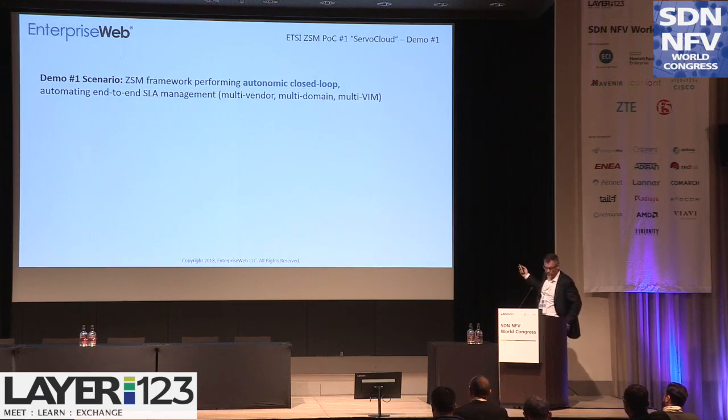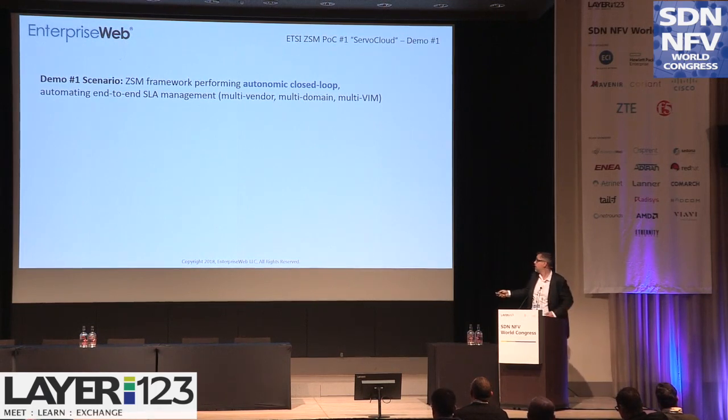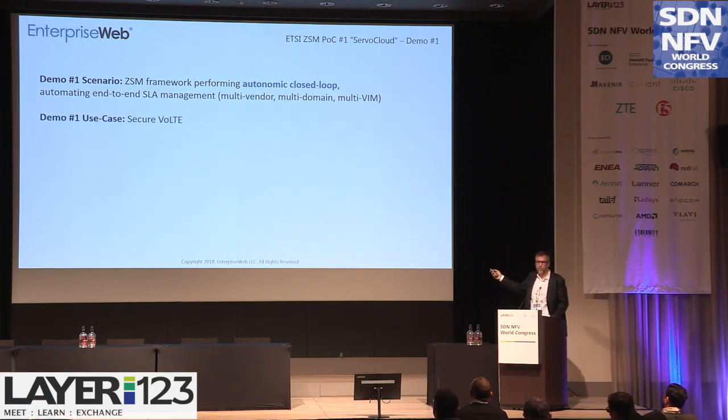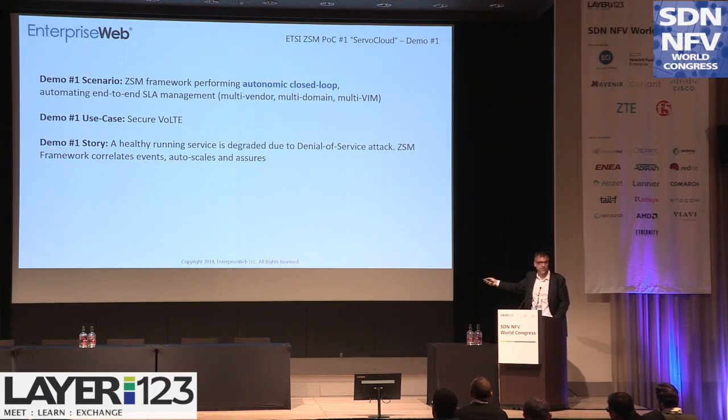So this POC is already on to its second demo. The first demo was about autonomic closed loop, and we were showing just the foundational enabling capability of how to automate end-to-end SLA management in a multi-vendor, multi-domain, multi-VIM scenario. And it was secure VoLTE. Essentially, we're creating a VPN line across multiple clouds. And the specific story is that you have a day 2 scenario where a service is running and it's healthy, but there's a denial of service attack, and some nodes are taken down, and those nodes have to be rebuilt, and that's all done dynamically.